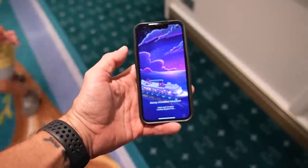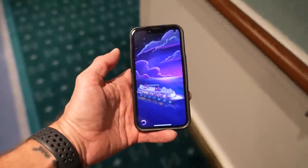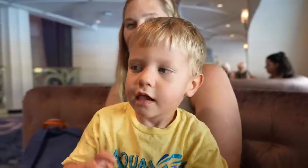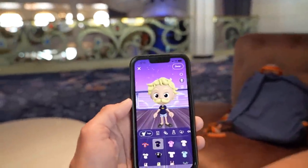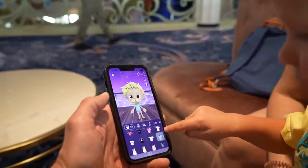All I had to do was click on the main page of the Disney Cruise Line app, and a Disney Uncharted Adventure button showed up, and it opened up this, and now we hit play. The first thing we have to do is make a Disney me, which is like an avatar. I think I nailed Jackson, right? Let's see. That's what it looks like. Is that you, buddy? No.